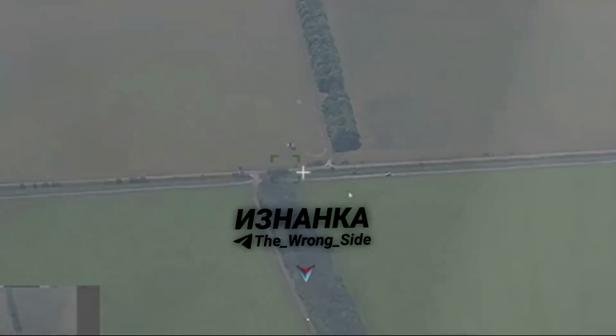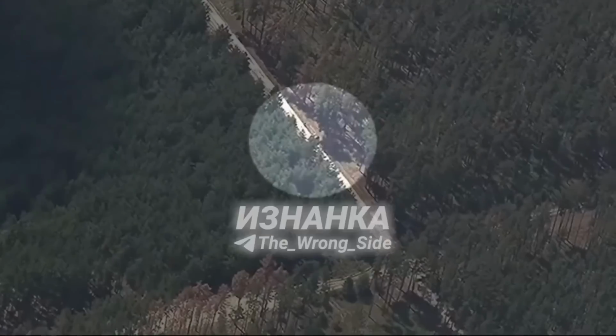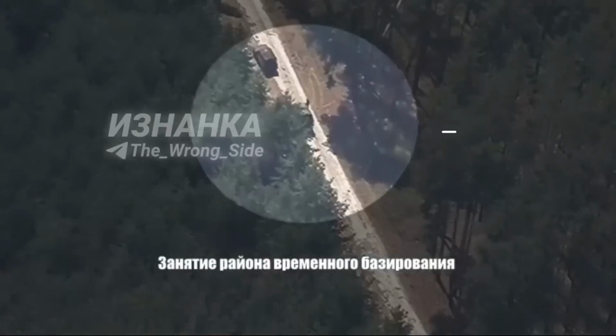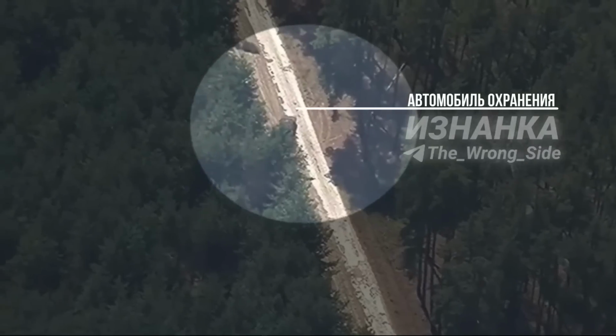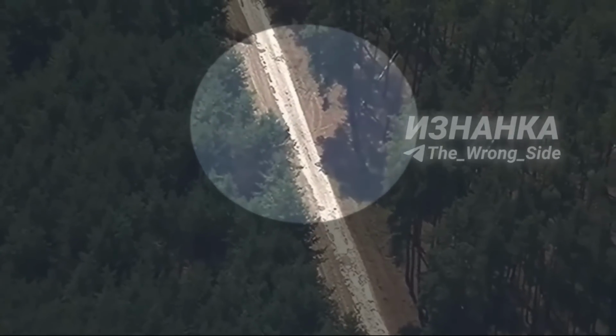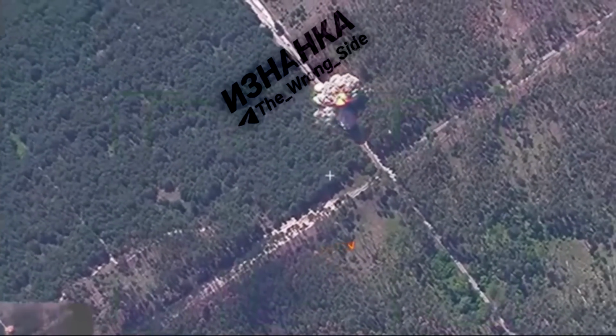Hello everyone. So this video shows what Russia claims is a HIMARS being destroyed by an Iskander missile in Kharkiv. As is common with this type of video shared by Russia, it's notable for not definitely showing a HIMARS being destroyed. I mean, it could be a HIMARS getting destroyed, but I don't think it is. Certainly, something is hit by an Iskander missile, but we don't see what.